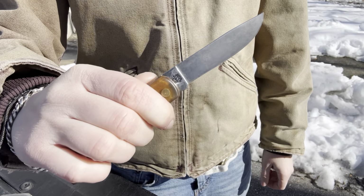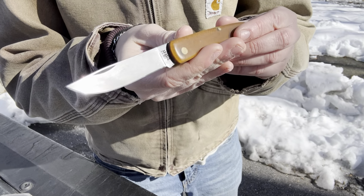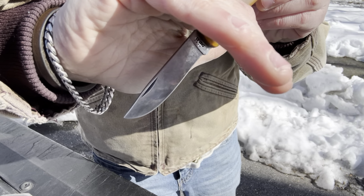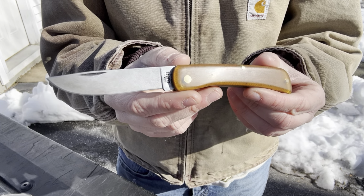Nope. In CV, chrome vanadium. My bad. Got the teeners. I don't know if it'll pick up the teeners because of the sun. You might be able to see them. This is the reverse ultimate slater from Josh Francis at Knife Guy Mods.